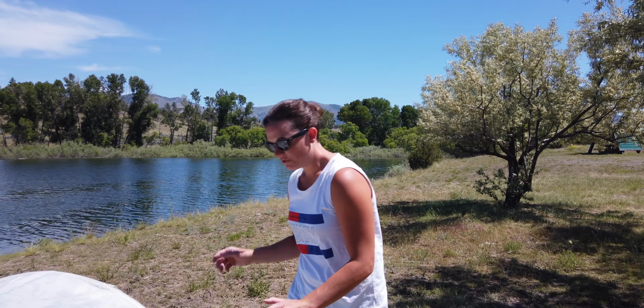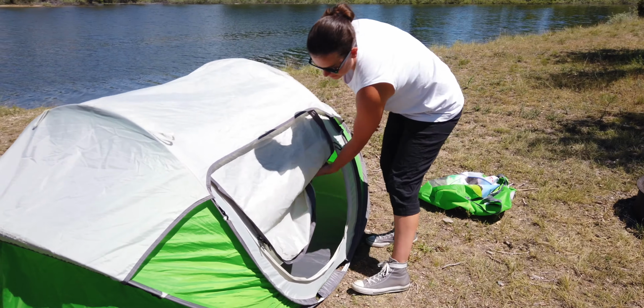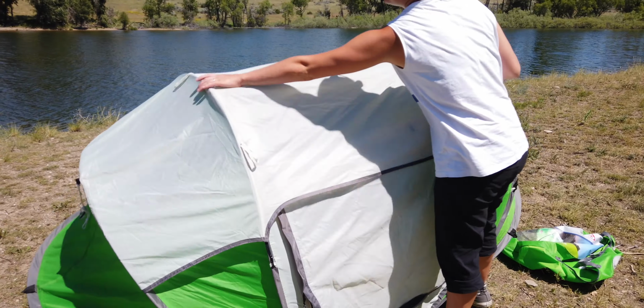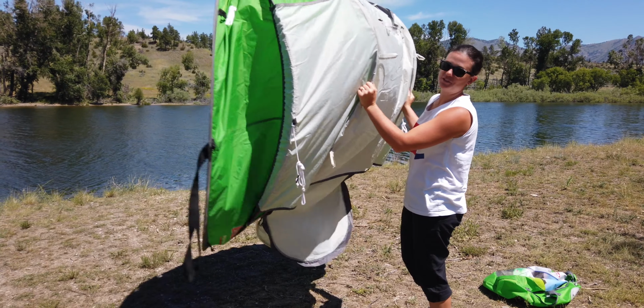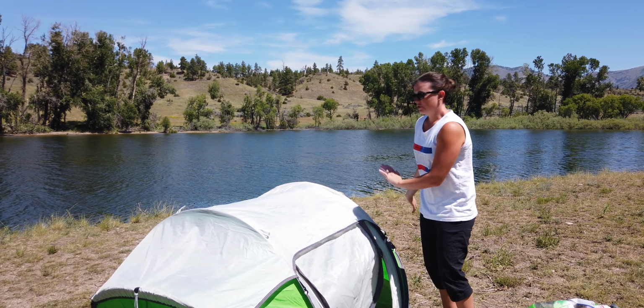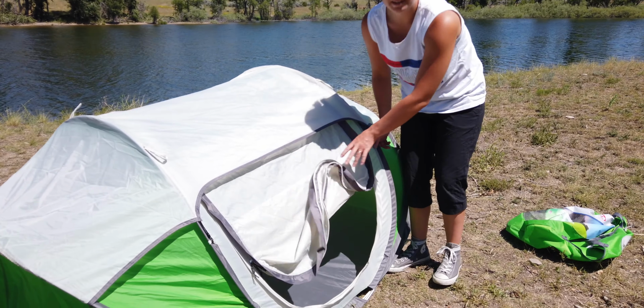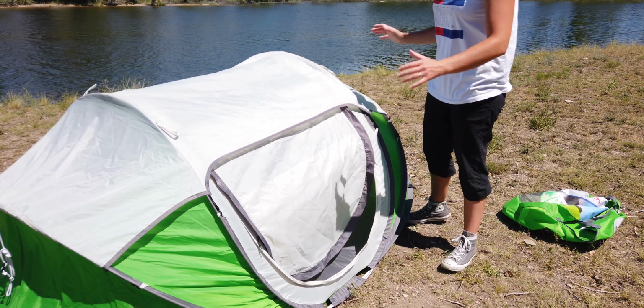When it comes time to put it away, another really awesome thing is you can just pick it up and shake it out instead of having to sweep it out. That's really nice. When you're going to fold it up, you want to leave a little bit of this door open to let the air come out, because otherwise it can be like a big balloon.